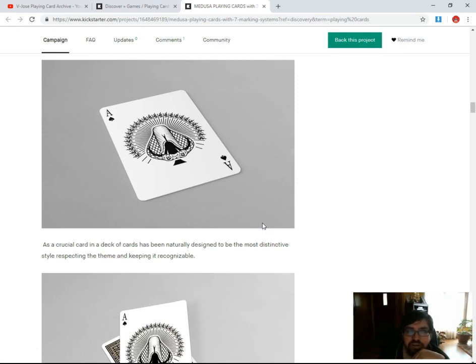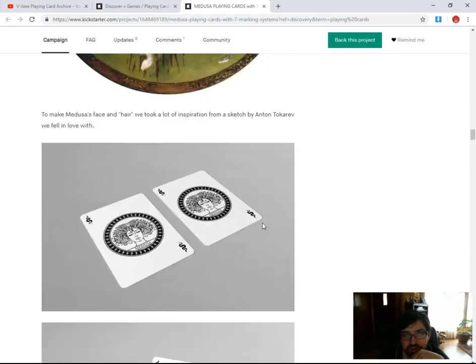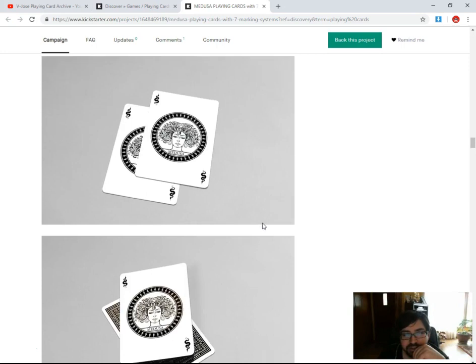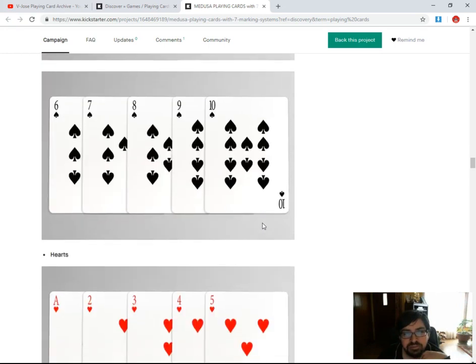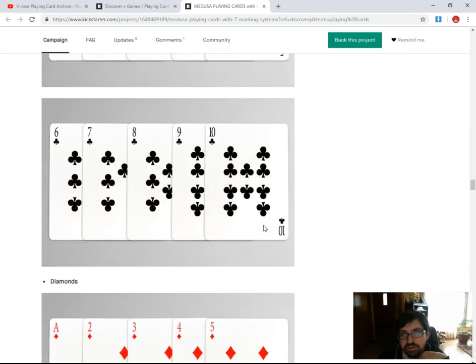The Ace of Spades is a Cobra, which is pretty cool. Medusa snakes, I guess. Maybe you see Medusa. Don't look, it might turn you to stone. Nope, didn't happen. I guess it only works with the real Medusa, not a picture. Slightly modified number cards. Alright, nothing too exciting.